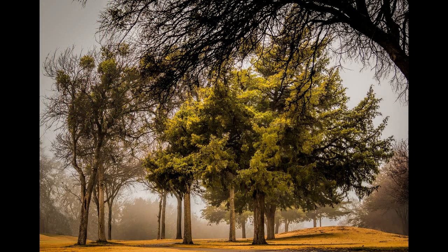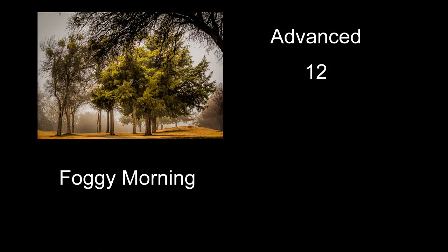Foggy morning. Lots of good things here. The trees and the mist and the soft light on the foreground are very nice. The framing effect is a bit overpowering, and the composition needs a stronger focal point. 12 points.